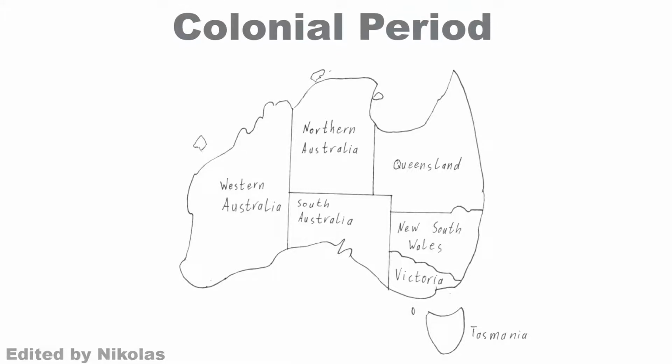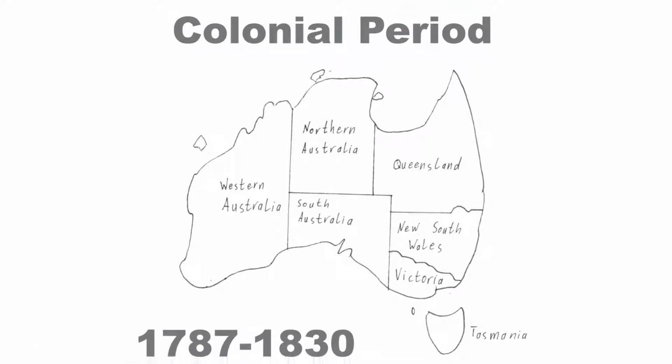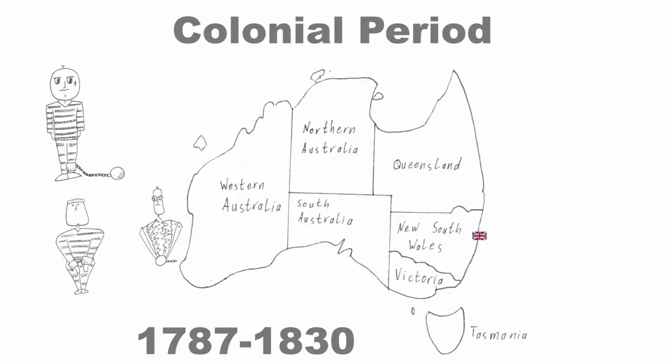The colonial period spanned from 1787 to 1830. The first colony, which was British, was founded in Botany Bay. They began following an authoritarian social structure, so the convicts' conditions were less than satisfactory. They didn't own land and were almost treated like slaves.